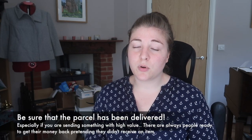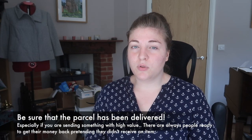Another reason why I suggest you use the small parcels, Royal Mail or Hermes, is because you've got a tracking number, or at least with Royal Mail you've got the confirmation of delivery, which in case the buyer says, oh, I didn't receive your stuff, you can say you received it. You can type the number in the Royal Mail website. It doesn't give you the full track, but at least it tells you if it has been delivered or not. And this is good to protect you in case of a refund request or any problem that the buyer might come up with.